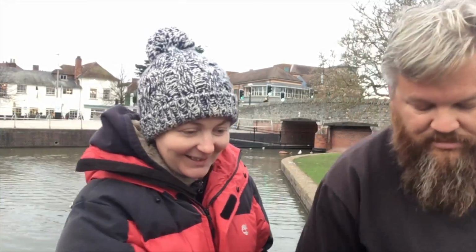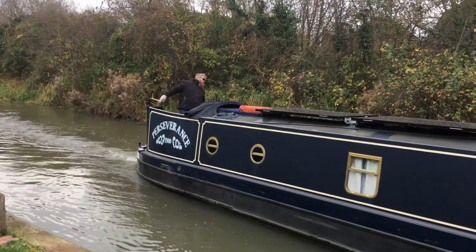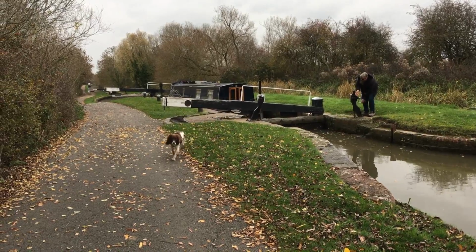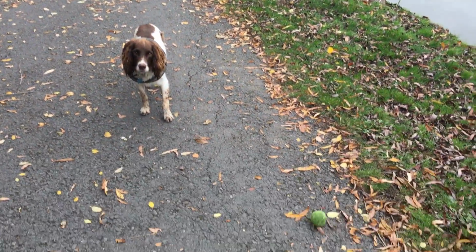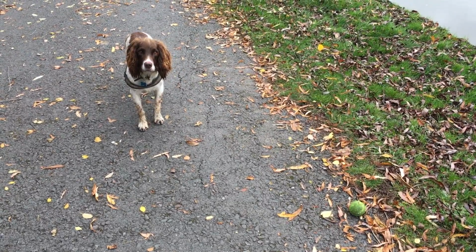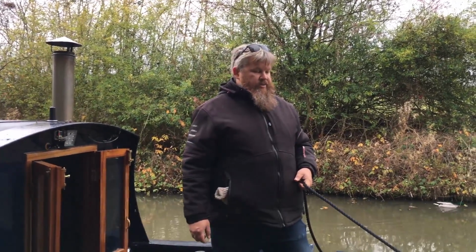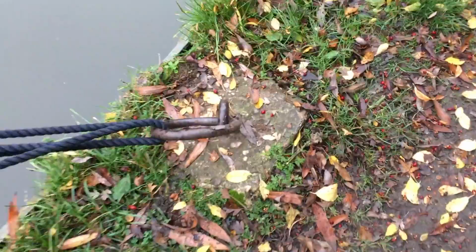Where are my jacket and stuff? Where are my jackets? Where are my puffer jackets? Jojo, we might need to get another nappy pin. Why? Because this mooring ring is a wee bit on the loose side. Do it again.